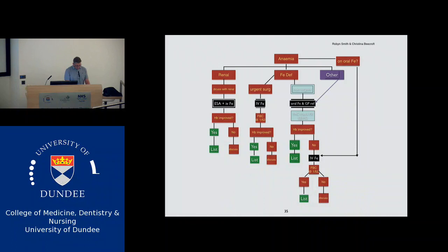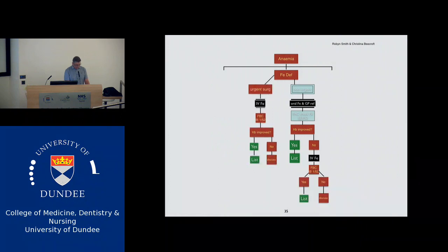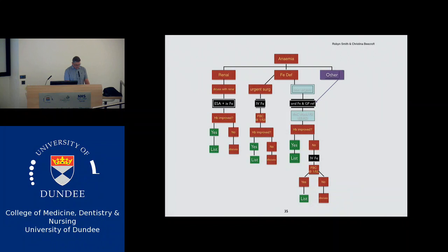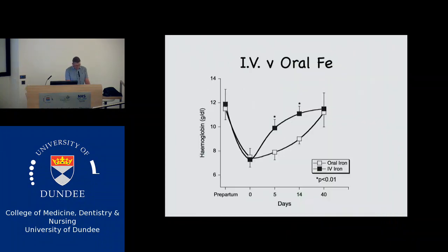If patients are already on oral iron, let me go through that again. If they're already on oral iron and not responding, or time is pressing, then we might move on to intravenous iron. Intravenous iron has a cost, of course. It's not the cheapest drug out there, but it's cheaper than blood transfusion, and it's cheaper than a morbidity or mortality statistic. At the moment, we will send patients prescriptions for iron the old-fashioned way, but we're about to go into electronic prescribing, which will make life a bit easier. This just cuts out a step with the general practitioner, but we always contact the general practitioner so they are in the loop, as it were.